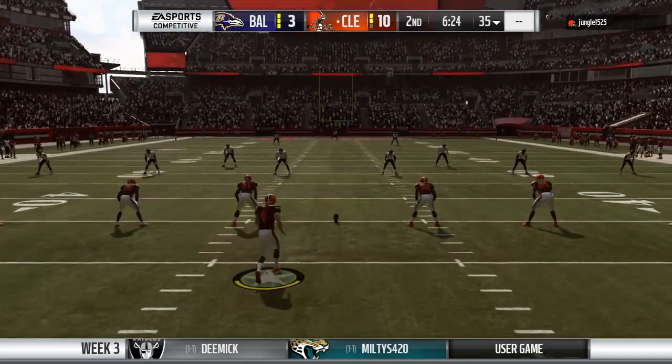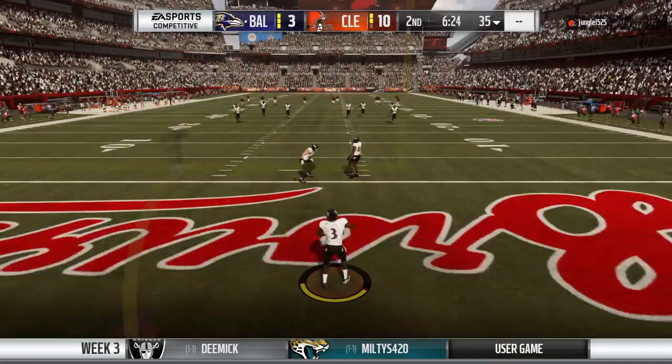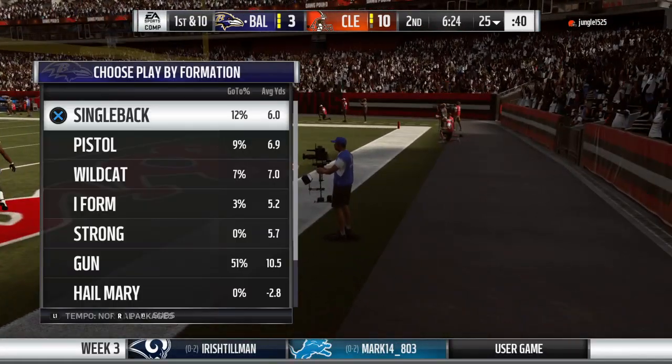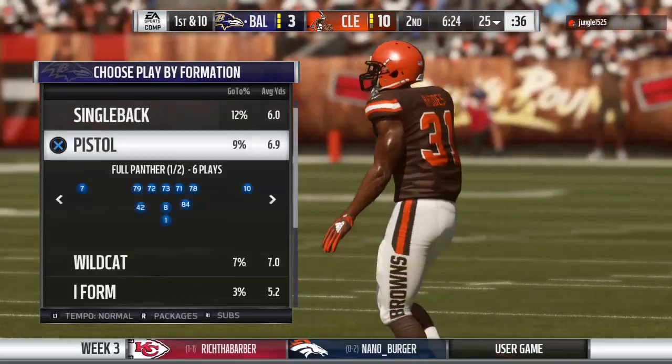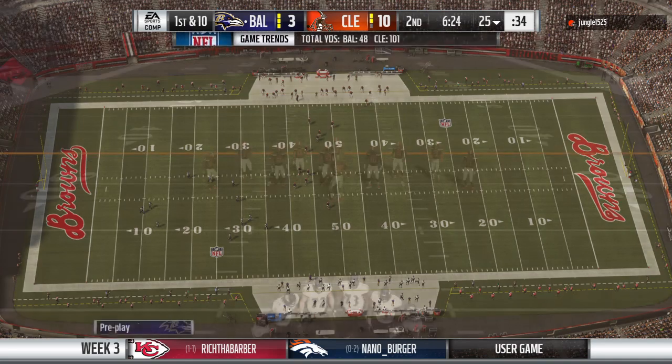Set now to kick this one away, and off it goes. And they will not get a chance to return this one as it's through the end zone for a touchback. Here comes the Raven offense now ready for another possession. And after the field goal last time, we'll see what they can get here.